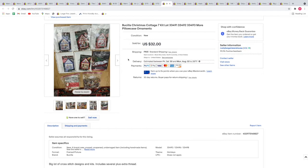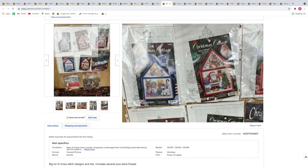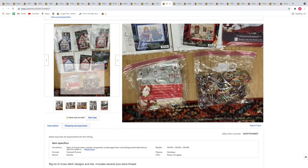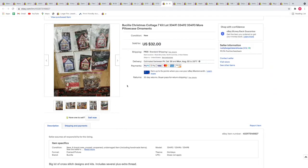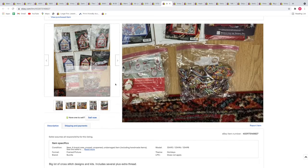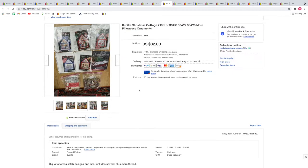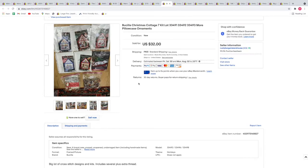This is some vintage or older stitchery patterns here. You can see a lot of it's Christmas themed. It looks like there's 3, 6, 7 of these plus some extra thread there, and I paid 50 cents a piece for these. So we were under $4 for this whole lot, and it sold for $32. I could have tried to sell these individually, but just for time's sake, and they were all themed with Christmas, I decided to sell them to one person, and I'm still pretty happy with what I got out of that.